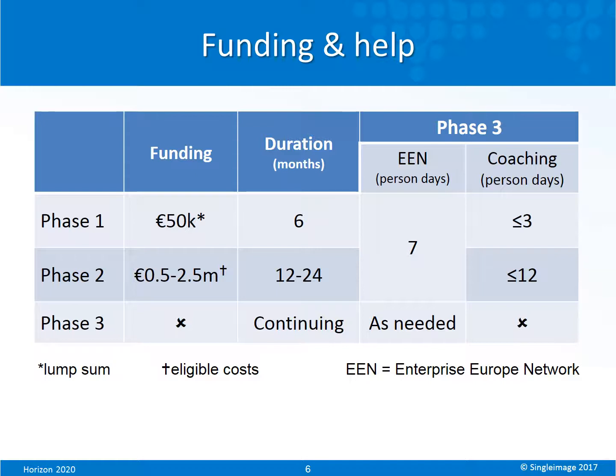Phase 3 starts when the SME begins its Phase 1 or 2 project, and it can continue beyond the end of these projects. Under Phase 3, a member of the Enterprise Europe network can be available, if the SME requires it, to carry out an innovation management capacity assessment. The Enterprise Europe network, or EEN, is part funded by the EU, part by national or regional authorities, to help SMEs take opportunities at the European level.